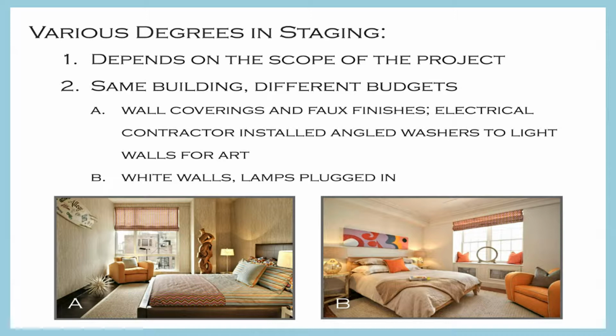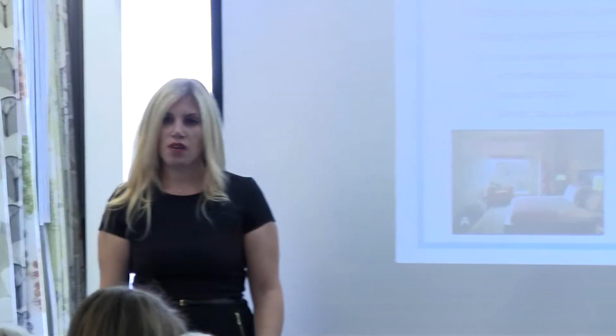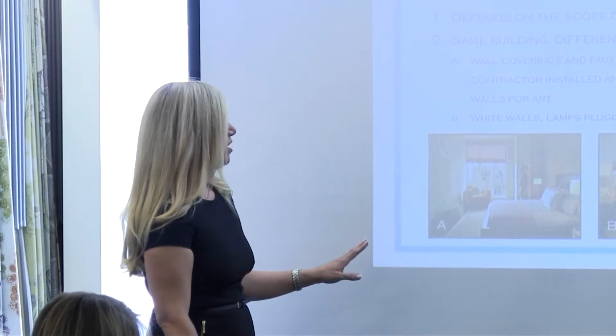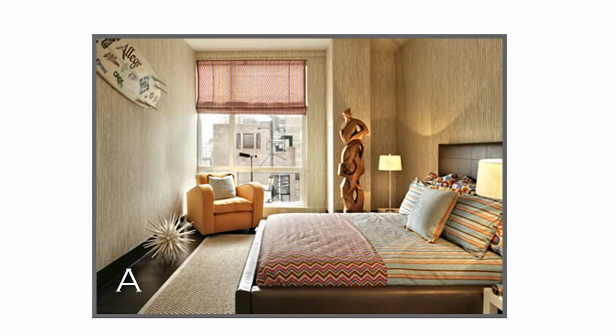Various degrees in staging. Okay, 1, it depends on the scope of the project. And what I mean by that is when you meet with the owner or the developer, they're going to discuss with you the budget. And we're going to get into that in a few minutes. In this example here, you have photos A and B. It's the same idea, but totally different budgets. In A, it's hard to tell, but there's wall covering in here. The budget was a lot higher.